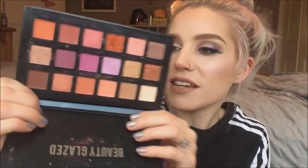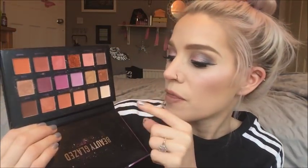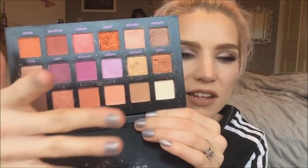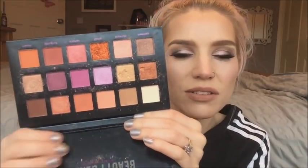Okay, and next we've got the Beauty Glazed, did I say the name of that? That was Sunset Dusk. I don't know if I said the name, but anyway. So this is the I Got You edition, which is a really bizarre name. I don't really understand that, but this is a dupe, I feel, for the Huda Beauty Desert Dust palette. As you can see, it's got these different kind of violet, purpley tones, and then you've got the camely tan, browny kind of tones, and it just looks very reminiscent of the Huda Beauty one.